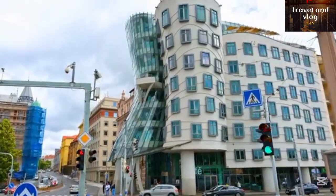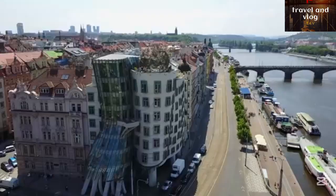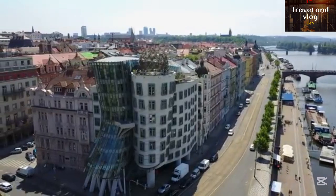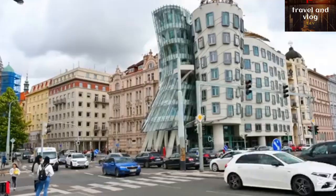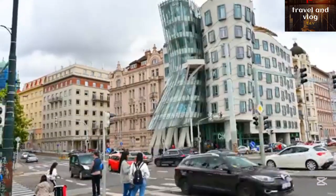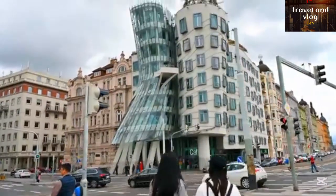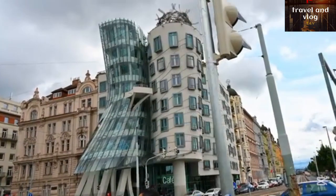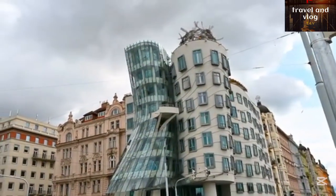This iconic building holds a significance for the Czech Republic similar to that of the Eiffel Tower for France. Built between 1994 and 1996, the Dancing House consists of two main structures. One is a glass tower supported by inclined columns, while the other features a wavy design that runs parallel to the river. This unique architectural style creates the illusion of movement, as if the building is dancing. Inside, visitors can enjoy cafes and restaurants.